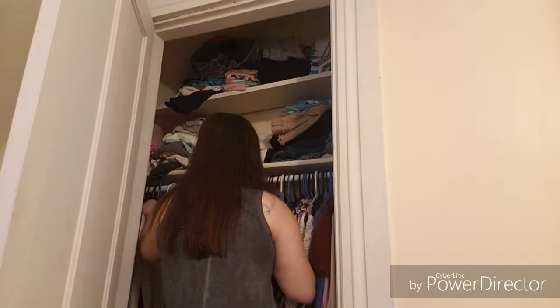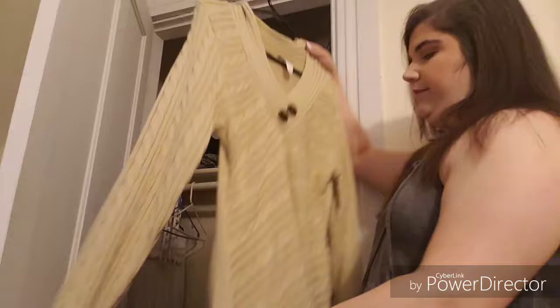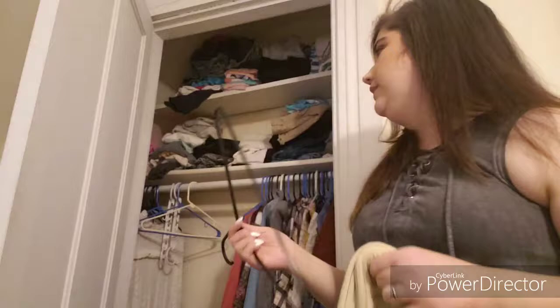This is another one I want to keep. It is a size medium. It does run a little larger. My mother-in-law gave it to me. I'm just going to put it in the tote. Why am I putting empty hangers back in there? So I am going to put this in the tote.